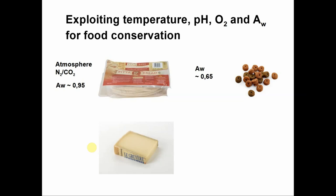Now, something we've probably all eaten, some hard cheese like this. If you keep this down in a cellar somewhere, it can last for 1 year, 18 months, 24 months. It even gets more expensive the longer you keep it. That's because the pH inside is very low. Most bacteria won't grow, and the activity of water is quite low.